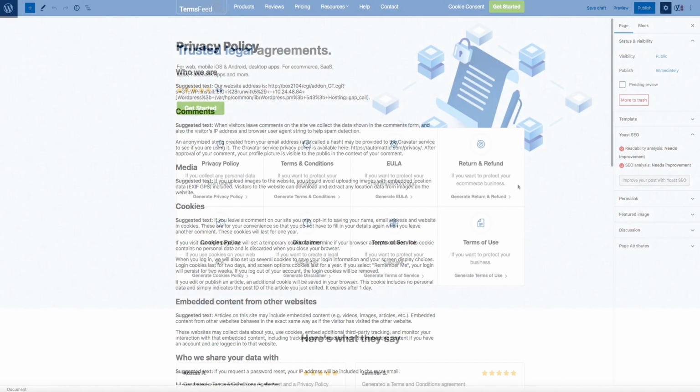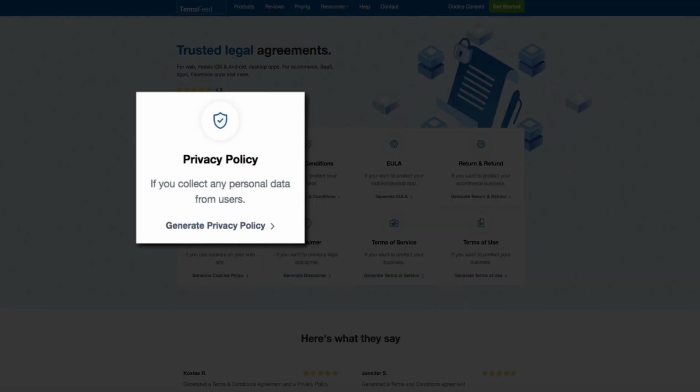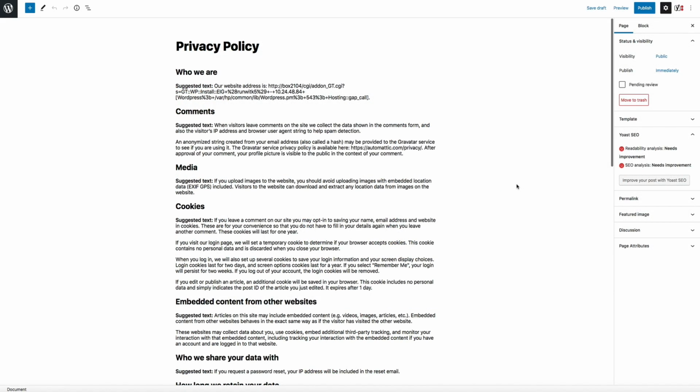I also recommend using a service like termsfeed.com. They can help draft up a privacy policy page for you, but it will cost some money. I will say that it's worth the investment. It's what I used for my blog's privacy policy page and all of my disclaimers, and I am extremely satisfied with their service. And I'll put a link to that site in the show notes if you're interested. And again, that's termsfeed.com.